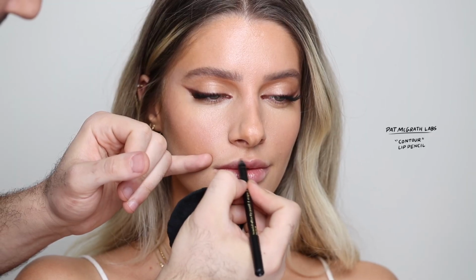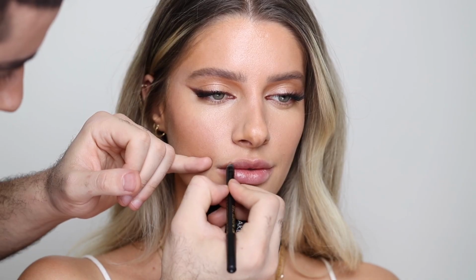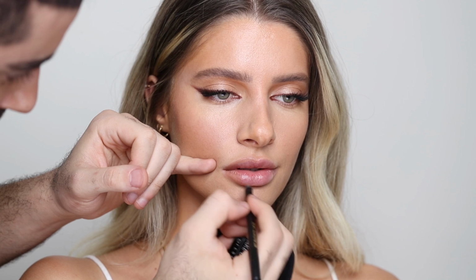For lip liner, I'm going to be taking the Pat McGrath Contour Lip Pencil and just lining her lips, because I'm trying to figure out what color I'm going to go for. And this is a very neutral nude.